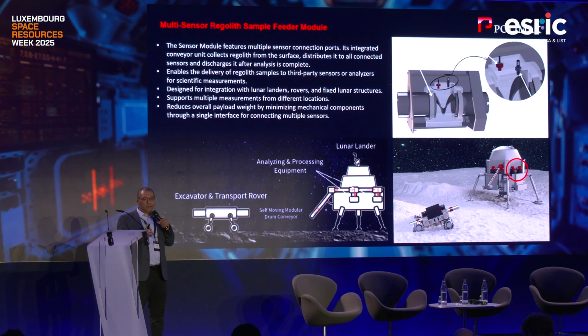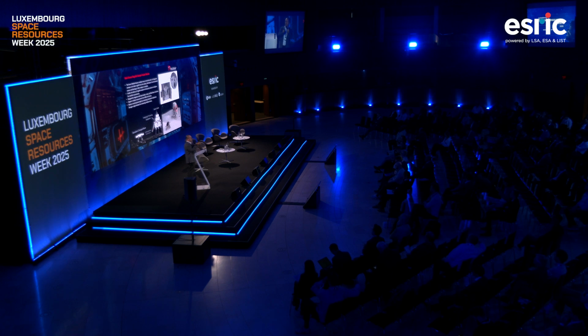Of course, the size and design of the sensor is very important here, but we think we can find a solution to couple several sensors. So by using that, we could easily put that sensor module on a lunar lander or a lunar rover. So we will have a single interface between the lander and the sensor module, then a single interface for every different sensor payload. This will also decrease, we are hoping to decrease, the total payload weight.